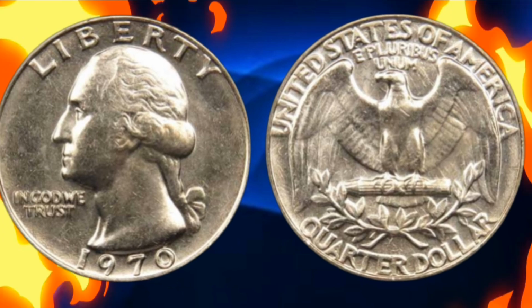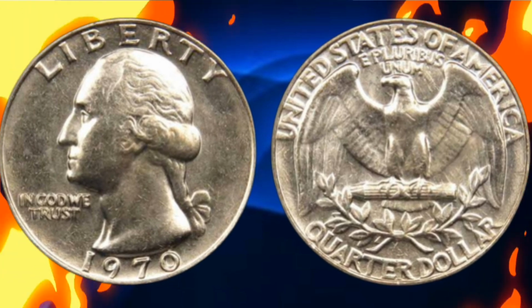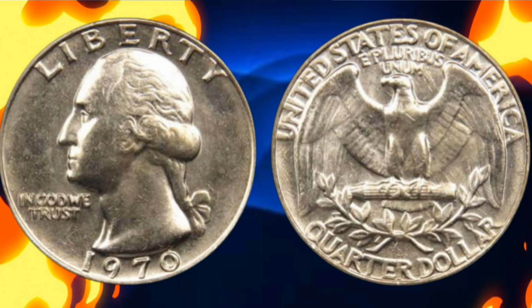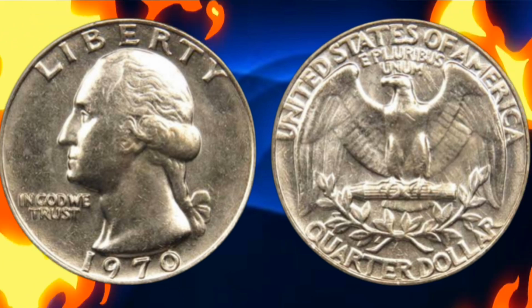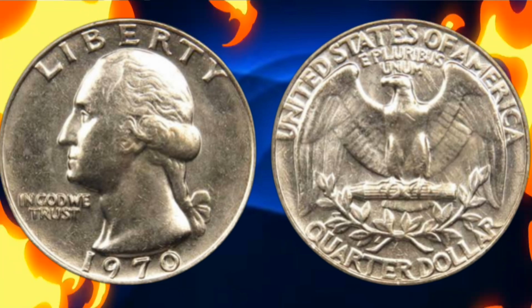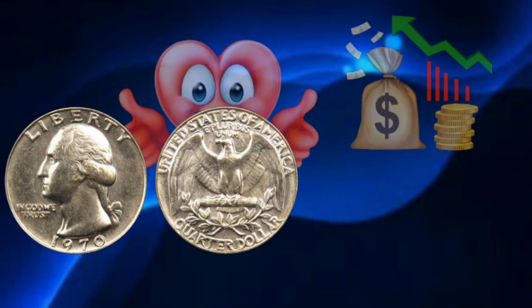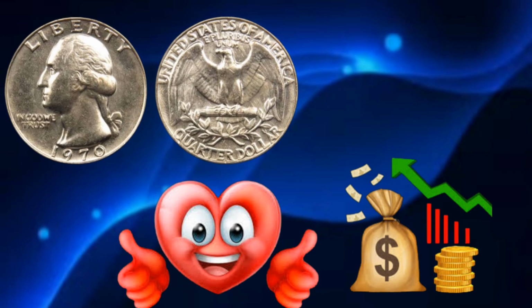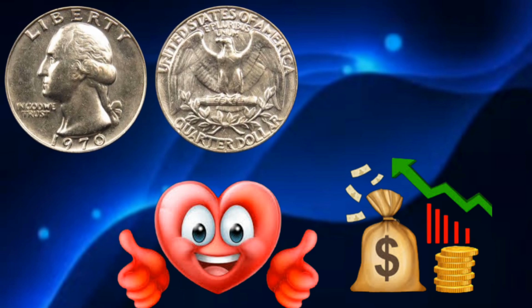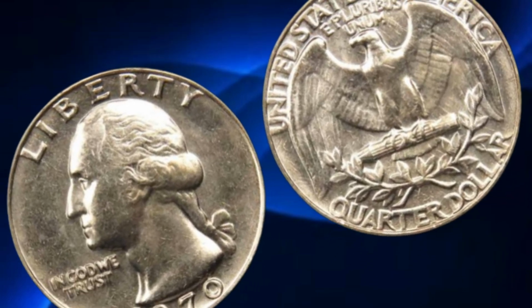Condition matters, however. The value can vary based on the coin's condition. Uncirculated or mint-state coins, those with sharp details and original luster, are often more attractive to collectors and can be worth more. Rarity. It's important to note that the 1970 Washington quarter is not considered a rare coin. Millions of these were minted and circulated widely, so it's not a coin typically found in the million-dollar category.